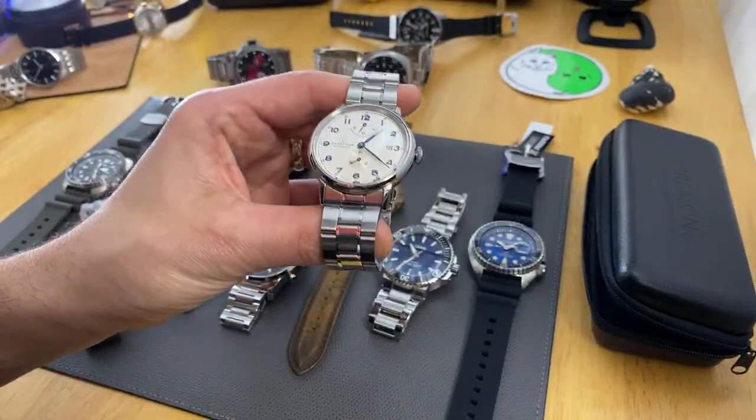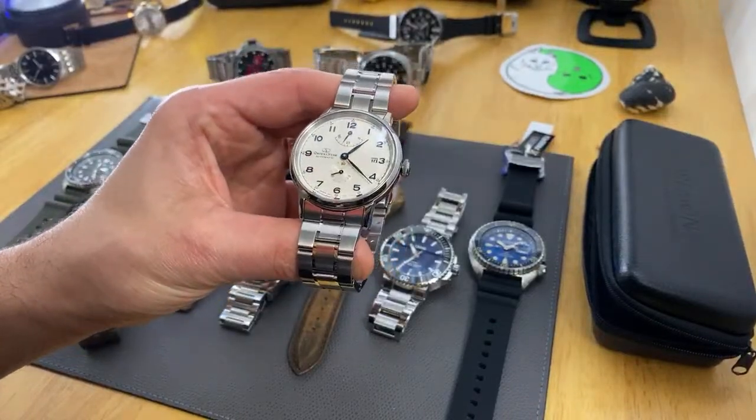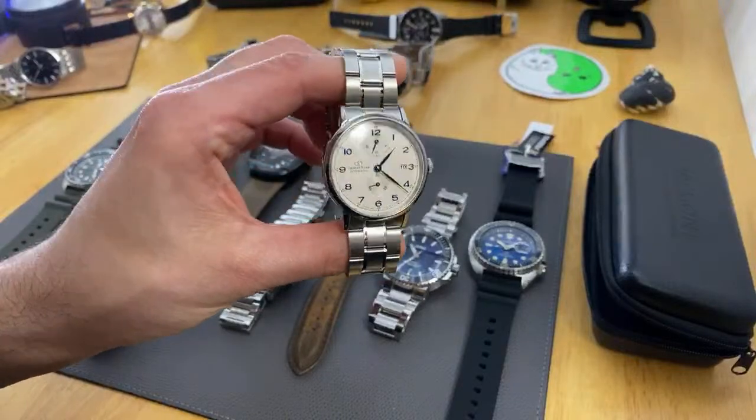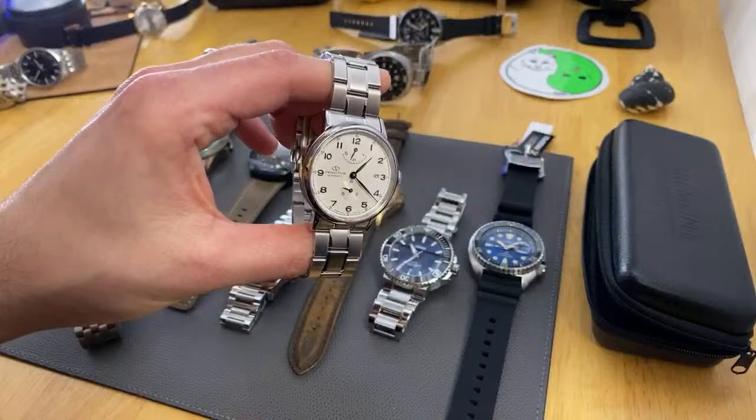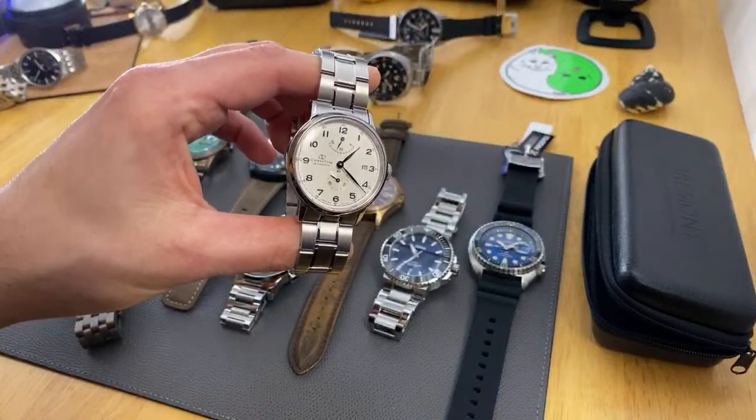So this watch is 38.7 millimeters wide with an in-house made Orient movement. Orient is owned by the Seiko Corporation, but it's run by Epson and not by Seiko. So it's like another watch brand within Seiko.